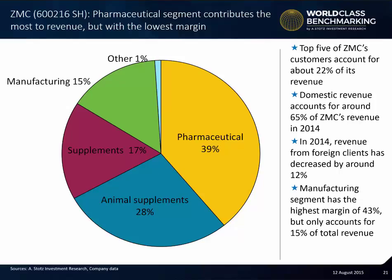So that wraps it up for both ZMC and Bumrungrad and the overall healthcare sector.